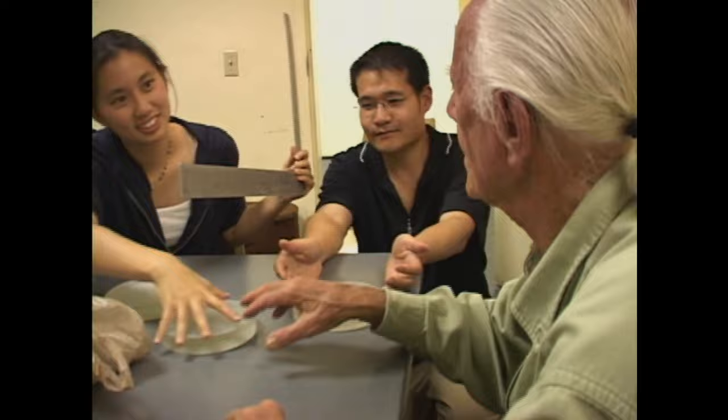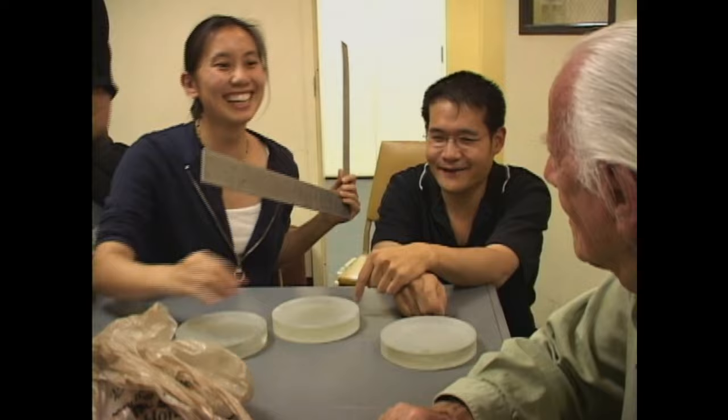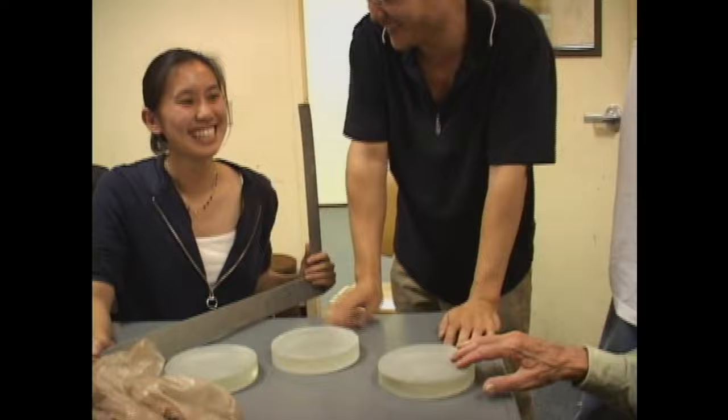Who's deeper? He's deeper than me. He's deeper than you? This is perfect. This is pre-ground. This is mine. This is his. So, I think mine's too shallow. This is perfect, and yours is too deep. Yeah, that's what it looks like. I think I just make it. Maybe just eat this. It's hard to tell.